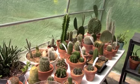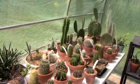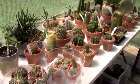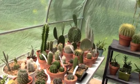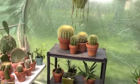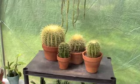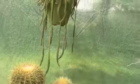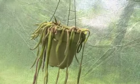Very few of them are new because we've been in a shelter in place in Maryland. So other than ordering one order from Fat Plants, I have not been plant shopping as I normally like to do. But here are my golden barrels, my barrel cacti back here. They're loving it. And here's my Rattail Cactus.